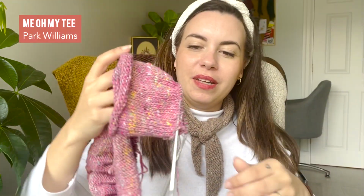Last night I cast on the Me Oh My tee in my Noro yarn, woo! Because it was sitting there staring at me, like, make me into something, please. I was having such decision paralysis with it. I was like, what do I make? Do I make this? Do I make that? So it was just sitting there doing nothing.